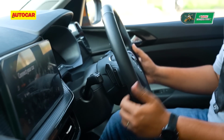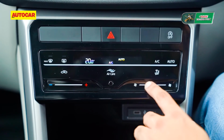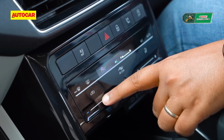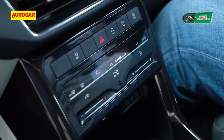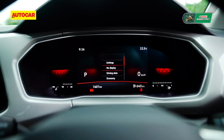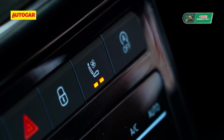The Taigun and Kushaq do well with standard fit steering tilt and telescopic adjust, and also feature unique touch operated controls for the climate system. Indents at the temperature and blower sliders mean you don't need to take your eyes off the road while making adjustments. There are feature differences among the two cousins. The Taigun gets digital dials while the Kushaq gets you cooled front seats, although the system is quite noisy.